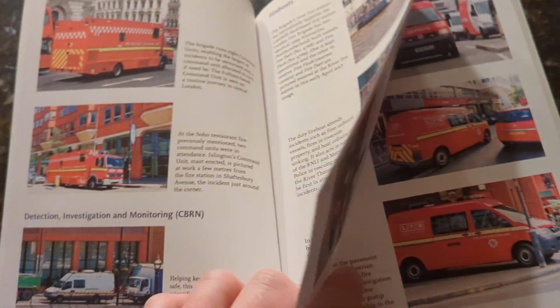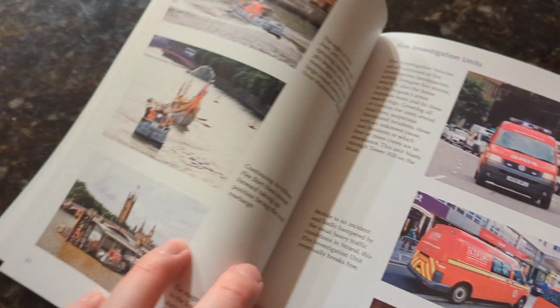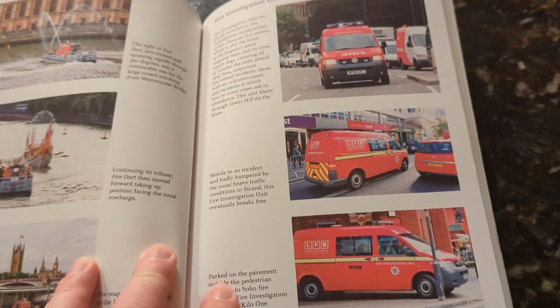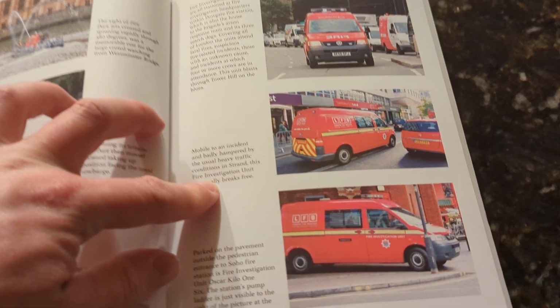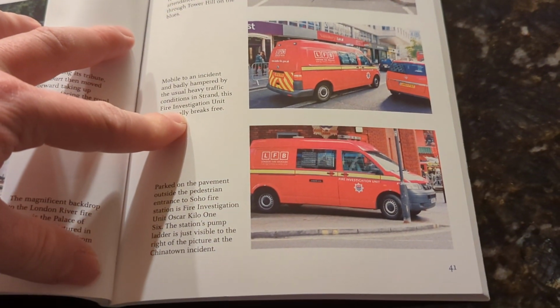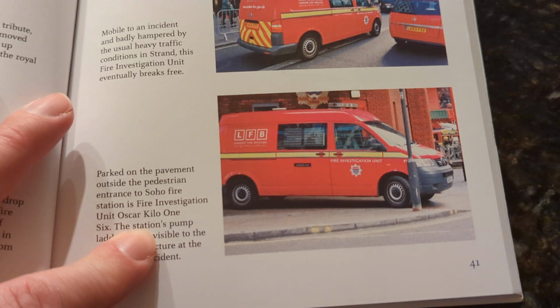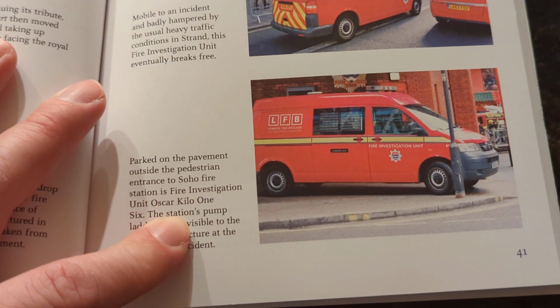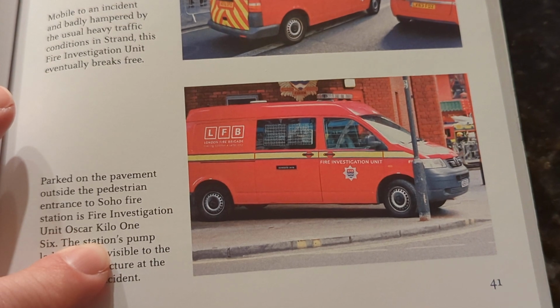I really like this one because of all of these pictures, but also telling what they do. So it is pretty cool. And they have some different vehicles, like this one over here. Fire investigation. I'm going to zoom in. I believe that says fire investigation unit.